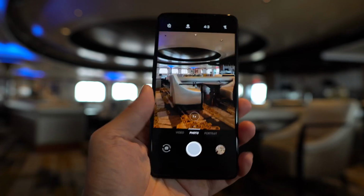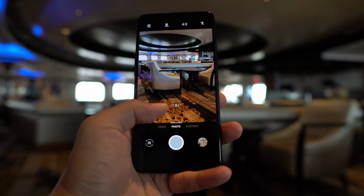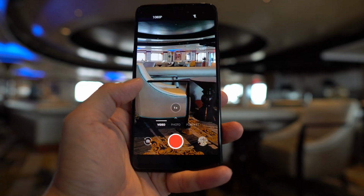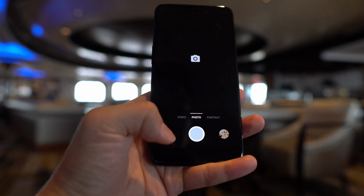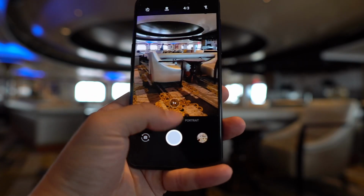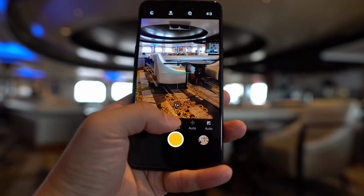The camera app is also very easy to use with one hand, which is a testament to the software designers at OnePlus. They really think these things through. You can swipe left or right to jump between the main modes, or tap a button to go to selfie camera, or you can bring up other modes by just swiping up on the screen. It's just very useful.